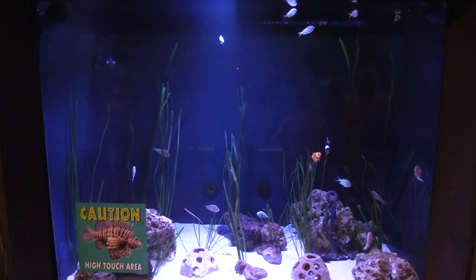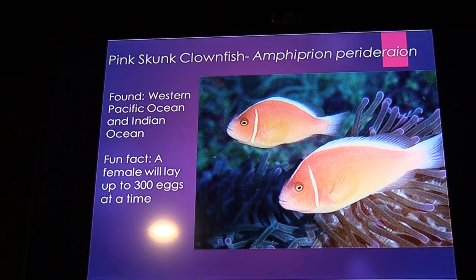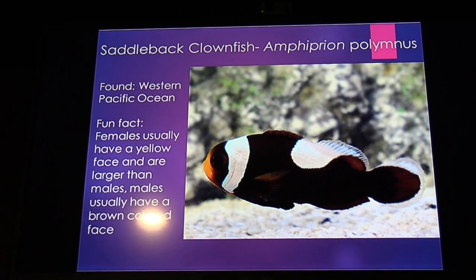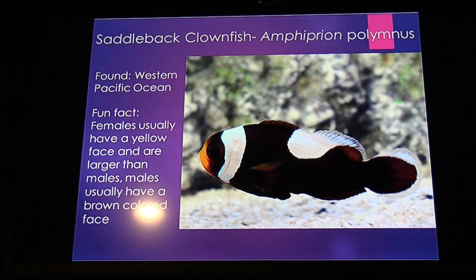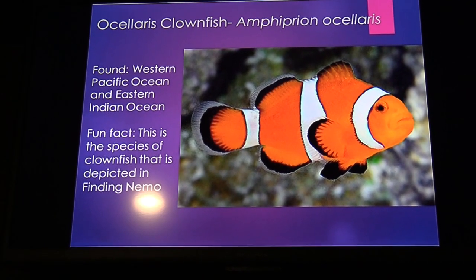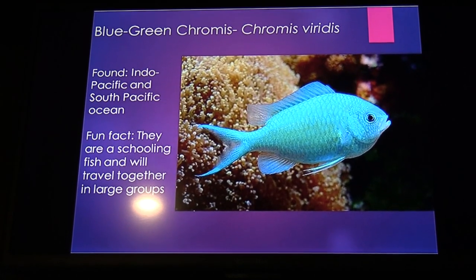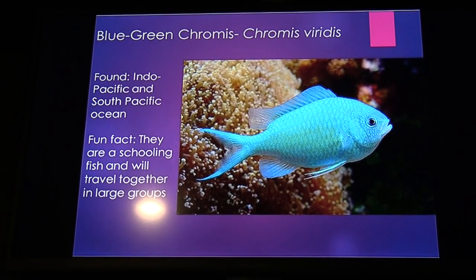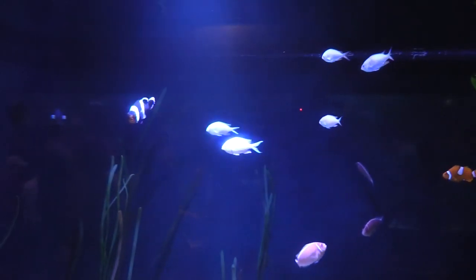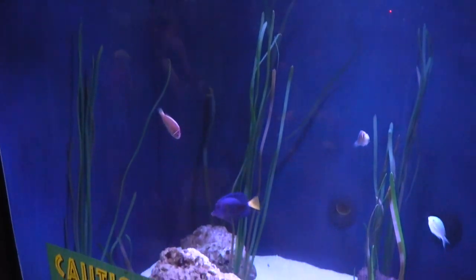We got this other nice looking tank. You can see some purple tang. Pink's got clownfish. Saddleback clownfish. Ocellaris clownfish. And blue-green chromis. So there are lots of different varieties of clownfish.